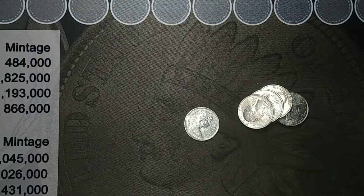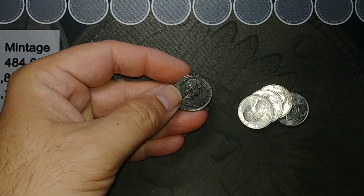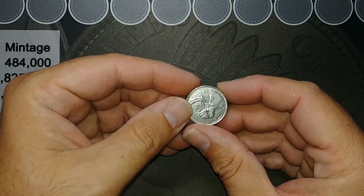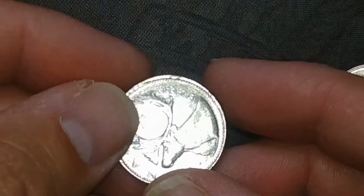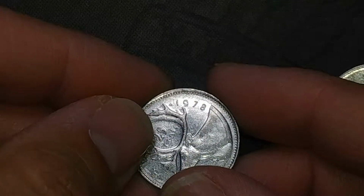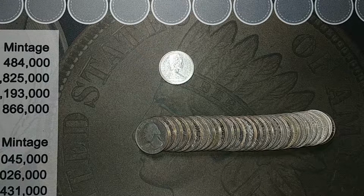Okay, we're on the 7th roll of the customer wrapped quarters, and we got a Canadian. I did not look at the year yet. 1978. That's pretty cool. Or is that 76? No, it's 78. Very nice. That'll be the first find.